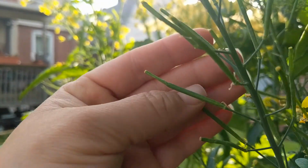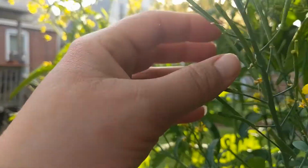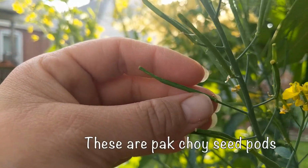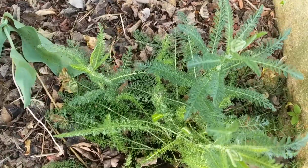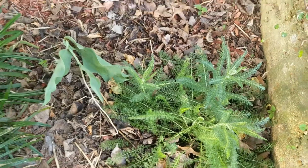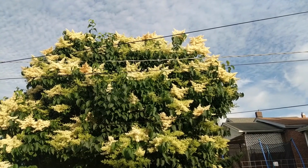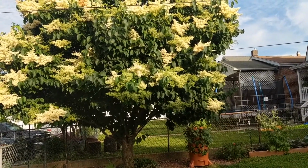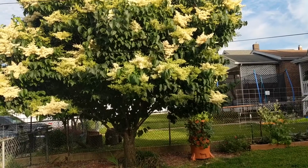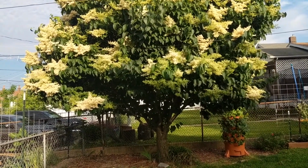And these seed pods are similar to what will happen on the radish. So you can see that these are a little bit larger. They'll get larger still, and then you could pick those. It looks like our yarrow is going to bloom for the first time. Can we just take a moment to appreciate this glorious tree? Pretty soon, pollinators will be covering, buzzing all around this flowering lilac tree. I actually saw a bumblebee on it yesterday.